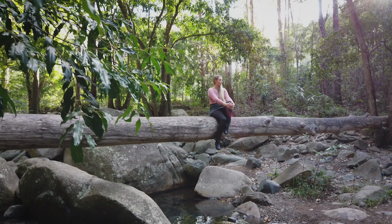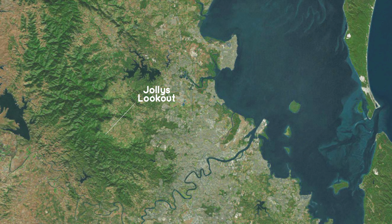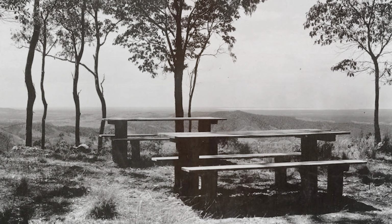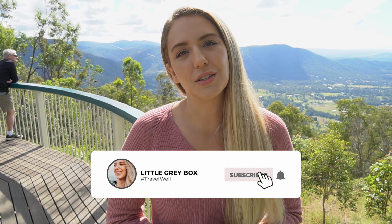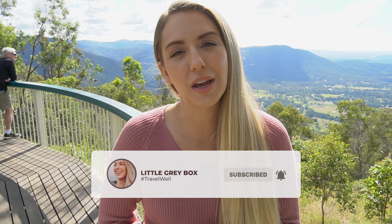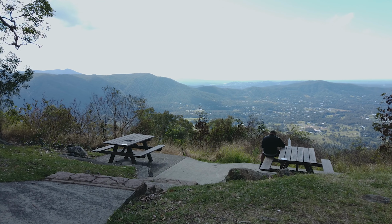Now we're starting our adventure here up at Jolly's Lookout, and in the 1920s this place was visited by the Lord Mayor William Alfred Jolly, and he was so blown away by the views up here that he agreed to extend the road up here and make this a proper lookout. And it's actually the oldest official lookout on the range, and it's easy to see why he loved it.